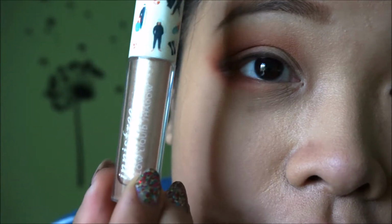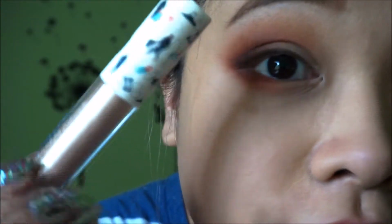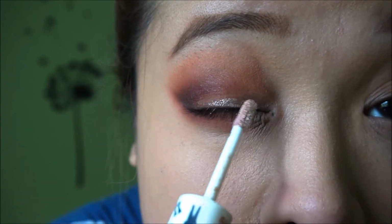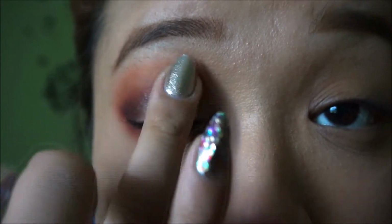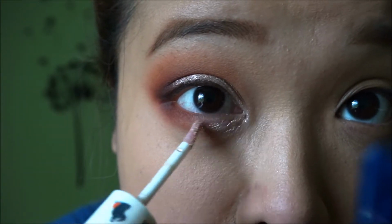Then taking this newer product, it was a gift from my friend Shinchi. I'm placing this Innisfree cream shadow color all over the lid. Don't go above the crease. Then I'm taking my fingers and just blending it out. It is this beautiful champagne-y color. I love it so much.